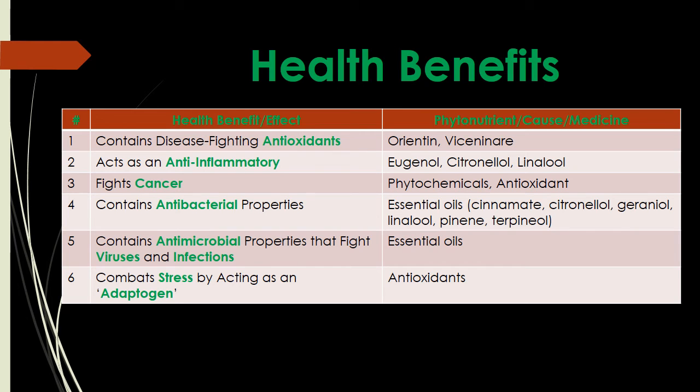Benefit number 3, it fights cancer. So the question is, which phytonutrients are the causes? Well, phytochemicals and antioxidants. Benefit number 4, contains antibacterial properties. Amazing. Now there are some essential oils such as cinnamate, pinene, and terpenol. Okay, all right. Benefit number 5, contains antimicrobial properties that fight viruses and infections. Well, that's the great news. But the even better news is that basil contains essential oils that then yield this effect.